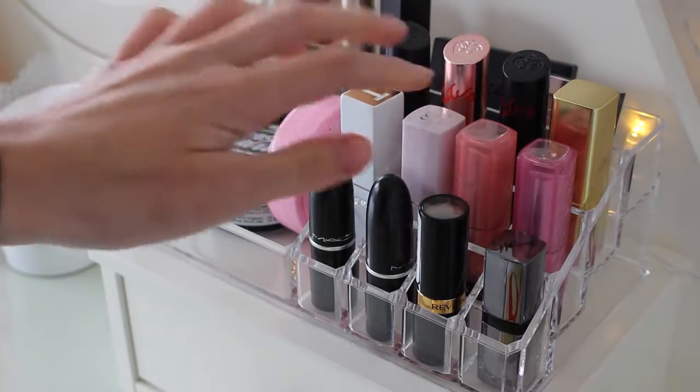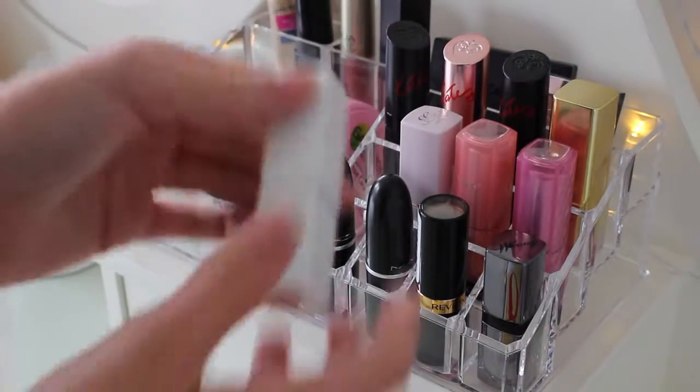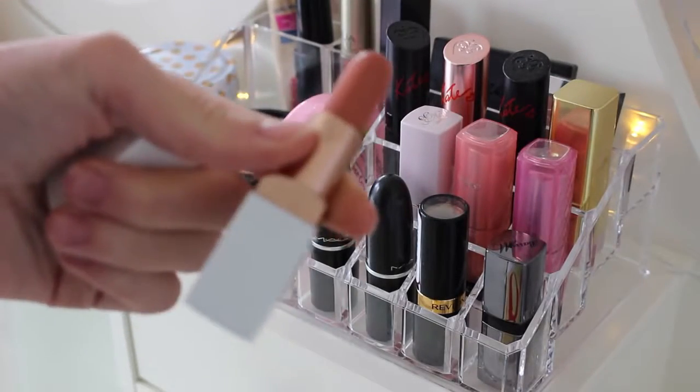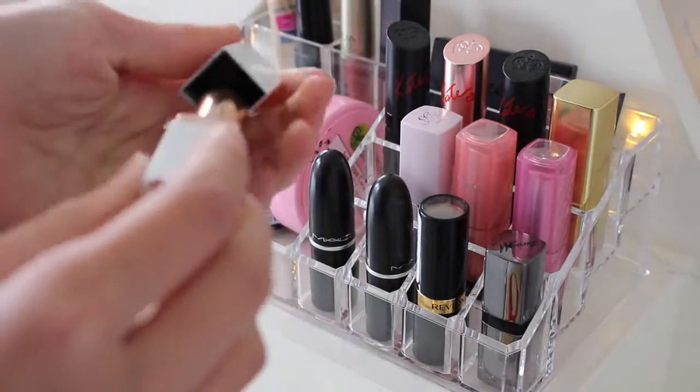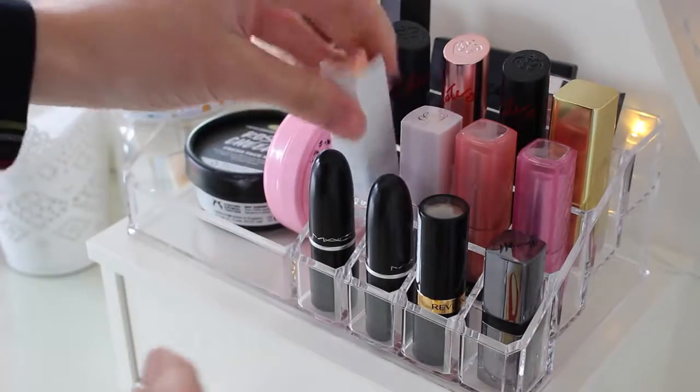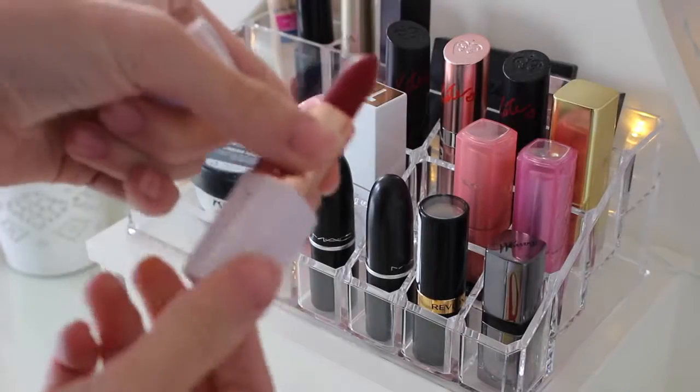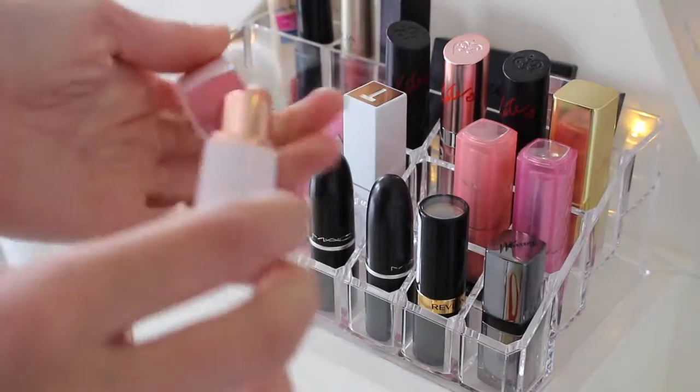I then have 2 Ted Baker lipsticks. This one is more of a nude lipstick. I love the packaging on this one. It's so sleek and quite elegant looking. And then this one is another Ted Baker one, but is a really nice matte red, which is great for like autumn and winter time.